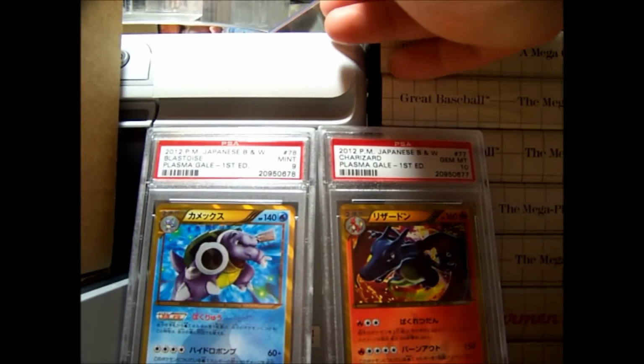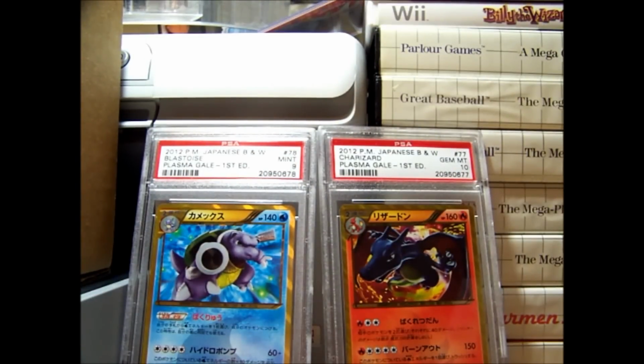So I will let you guys know in about 4 weeks if my job goes through a transfer. If it does, then I can start taking orders for PSA. And if not, then I obviously can't because I won't have a job. But these will be shipping out Thursday or Friday. I get paid and I can ship them all out, obviously.